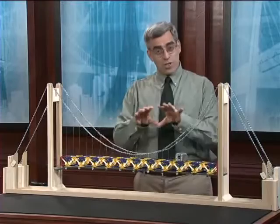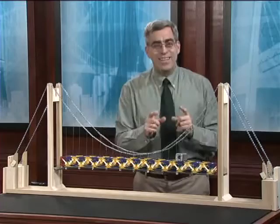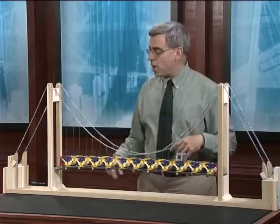But what we also see is that the tendency of this bridge to vibrate is now significantly reduced. And the stiffer the truss, the less is the tendency to vibrate.